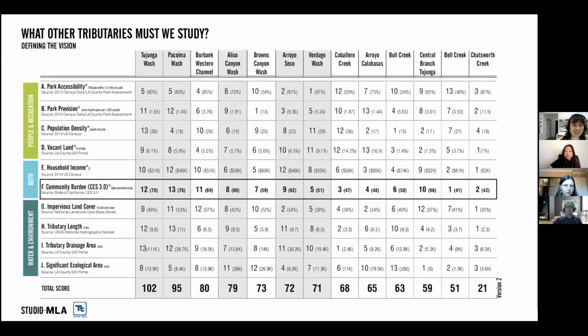So what we did is we looked at all of the 13 tributaries that were in the upper LA River, and we tried to find metrics that would support the goals. For example, for water and environment, we were looking at, for each of the tributaries, how much of the area in a half-mile radius was made of impervious land cover. How long were the tributaries? What was the drainage area? What was the significant ecological area? And so in this way, we could prioritize what were those key leverage points that we should be focusing on.